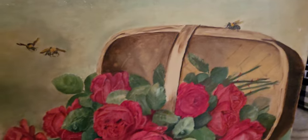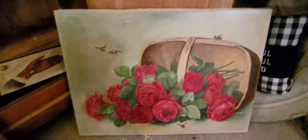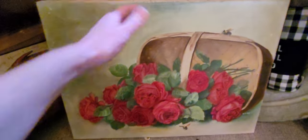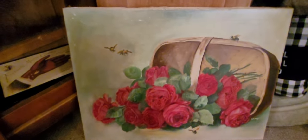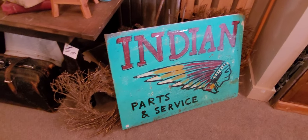It's signed. But I told you in the Airbnb, we have honeybees throughout, not necessarily in each and every room, but we'll have hints of them. But look how beautiful that is. That is going home. That is too cool. That is awesome. I love these old pictures.